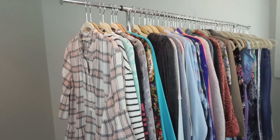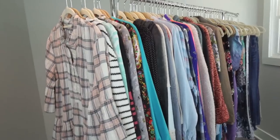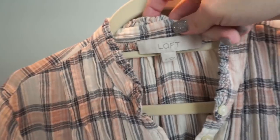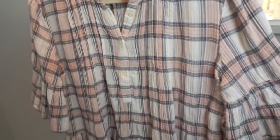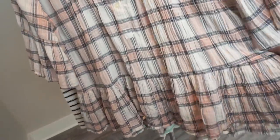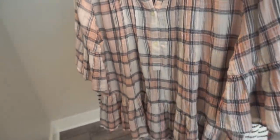So now we're on to the second rack, which is mostly long sleeve tops, dresses, shorts, pants, jeans, etc. So this top is by Loft, which again, I don't pick up that often, but I just really liked this style. It's a plaid short sleeve blouse with these great ruffle sleeves. It has the ruffle peplum hem, and it's a size medium. I'm gonna list this probably at $30.